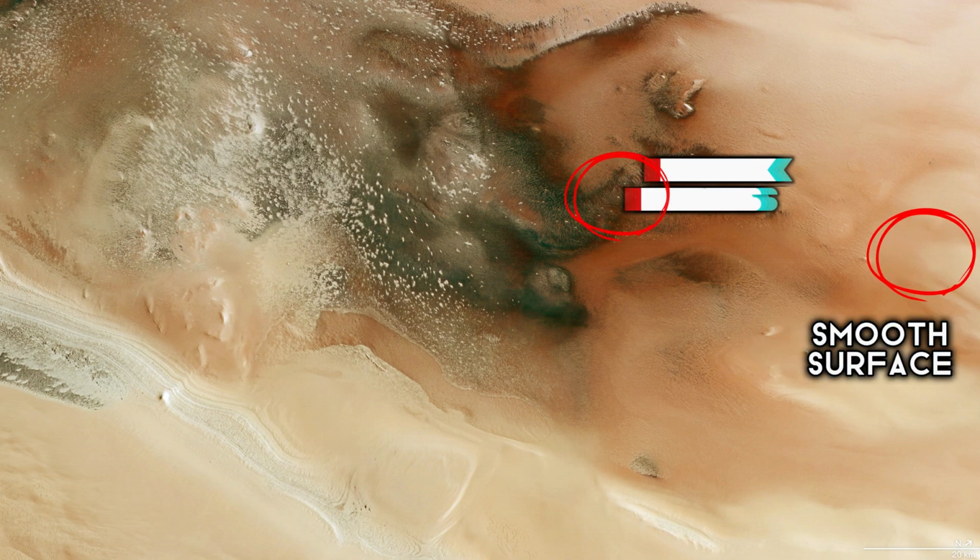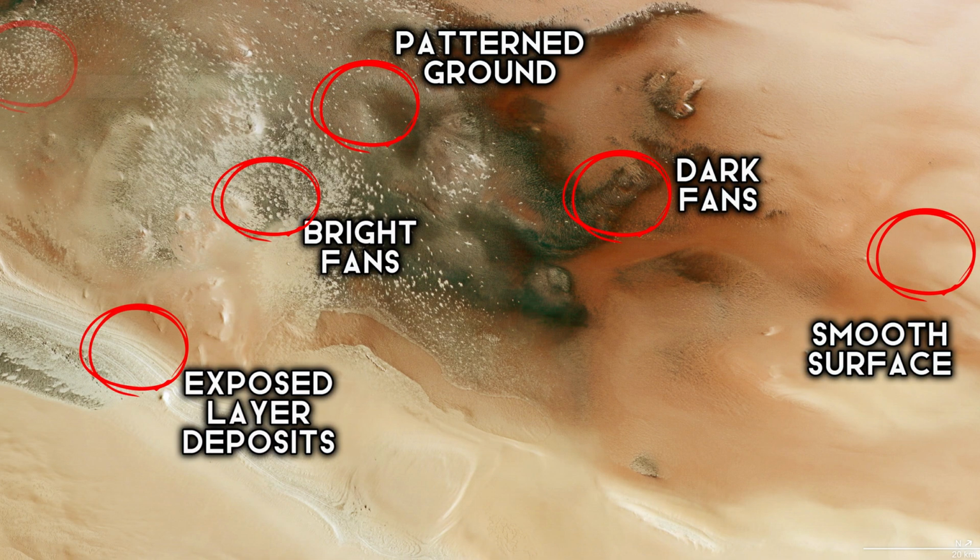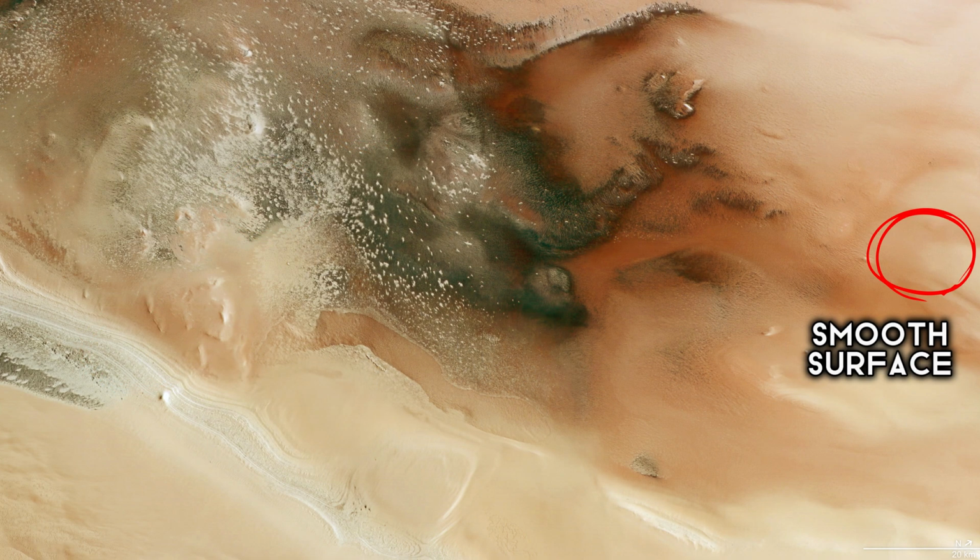This fascinating image from the ESA's Mars Express shows a region known as Australe Scopuli. This area is full of features that emerge with the arrival of spring and the retreat of the ice cap.